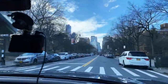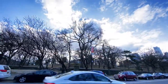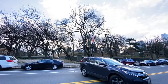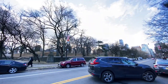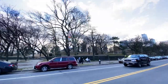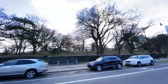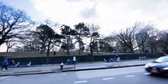And here we have Fort Greene Park with the huge Sailors and Soldiers Monument right in the center. This was originally Washington Park back when it was built in the 1850s. And this park is unique because you can see a clear view of downtown Manhattan. And back in the late 1800s, this used to be one of the richest areas of Brooklyn.